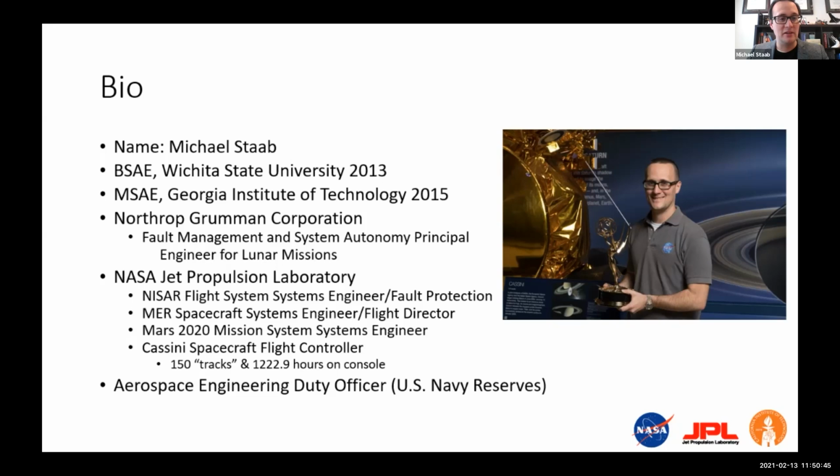And then before I left JPL, I was with a mission called NISAR. That's the next Earth Sciences flagship mission. It's a joint mission between NASA and the Indian Space Agency, ISRO, that's going to launch sometime, I think no earlier than May of next year.